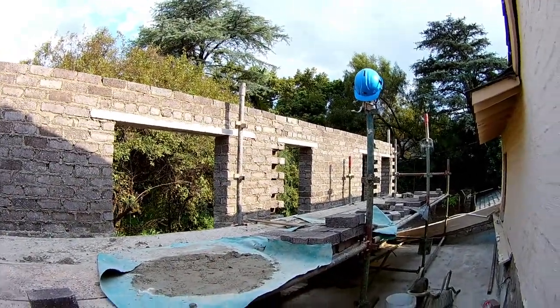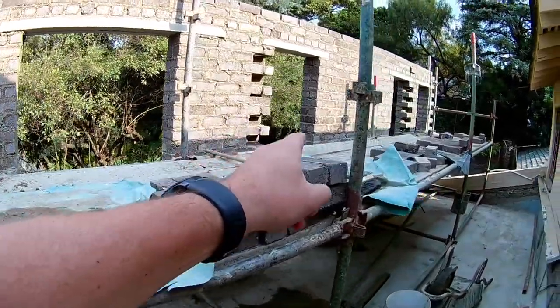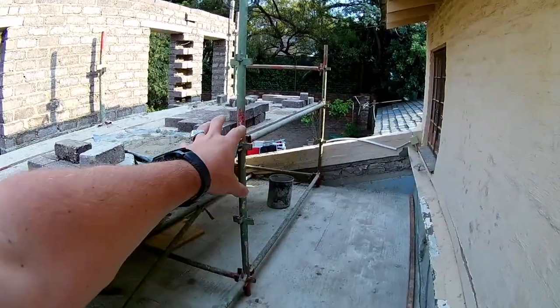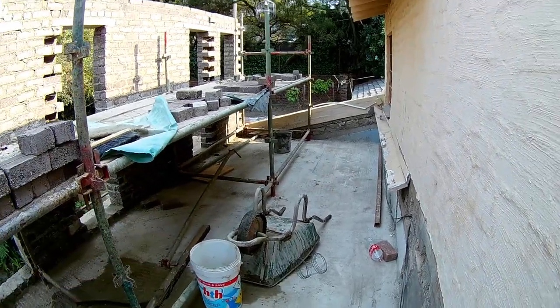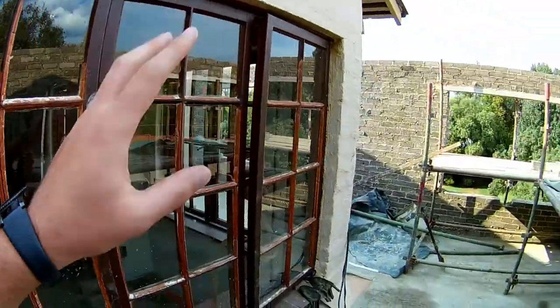Brickwork went up, and the internal walls, it'll be basically over here, and another one over there for the toilet, and this entrance basically over here will be for the bathroom, main bathroom from the main bedroom. That we'll only build once we've got all of this removed.